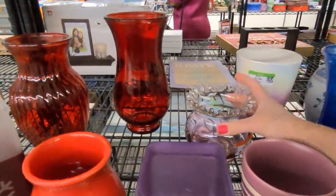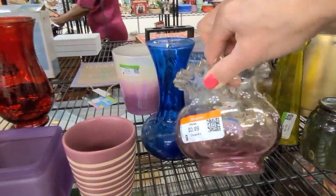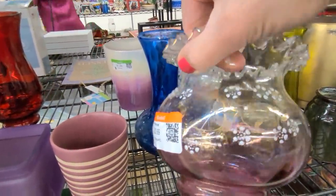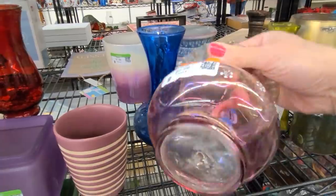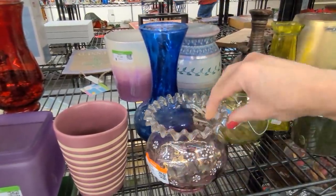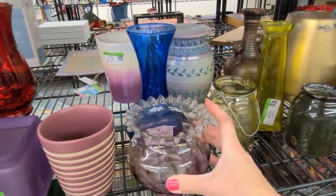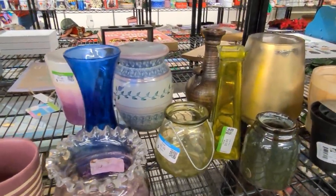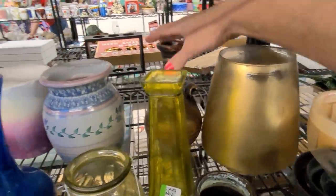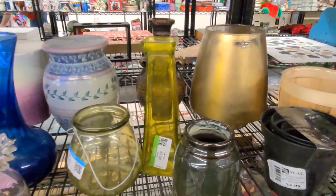This is pretty. It almost looks like a Fenton ruffle. Unfortunately, the paint is really worn off. It's a very, very rough pontil on the bottom. Looks like a couple of chips too. I'm going to leave that. Making sure I look at everything on the shelf, moving things around, picking things up to feel their weight and quality.